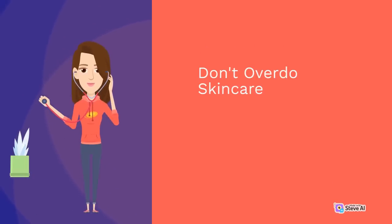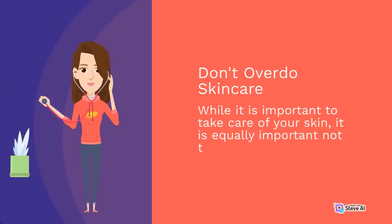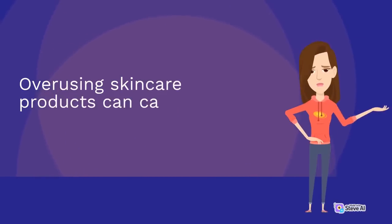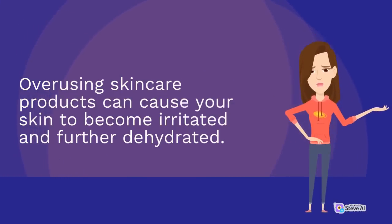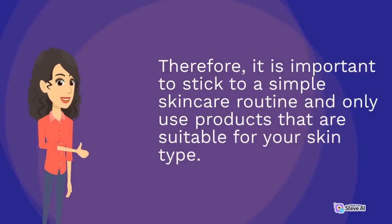Don't overdo skincare. While it is important to take care of your skin, it is equally important not to overdo it. Overusing skincare products can cause your skin to become irritated and further dehydrated. Therefore, it is important to stick to a simple skincare routine and only use products that are suitable for your skin type.